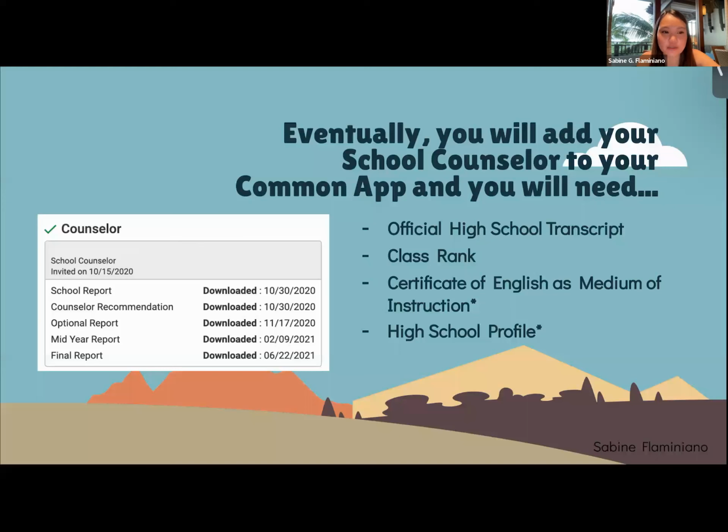This is important because schools want to see that you took the hardest courses among what's available to you. And took all the opportunities to whether join a sport, be a captain in that sport, or run for a leadership position. Those are very important to the admissions officers.